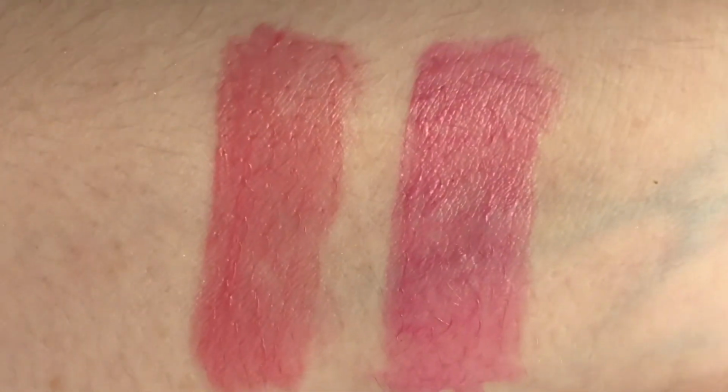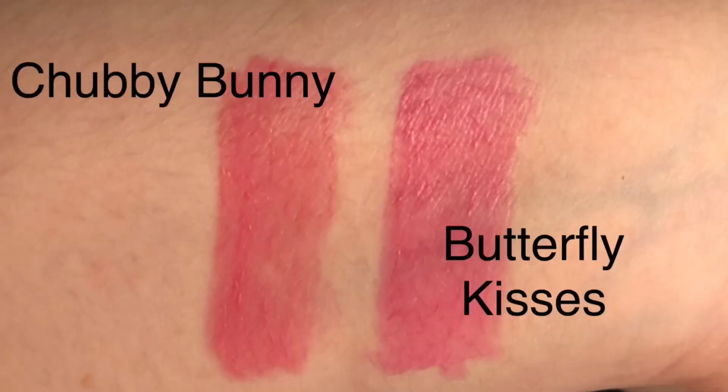So I did go ahead and swatch these for you as well, so I'll throw those up on the screen. The Butterfly Kisses is just slightly darker, with a little smidge of purple in it compared to the Chubby Bunny. But I really like this formula. It's basically like a chapstick with a nice pop of color in it. So I'll be using those in our look today.